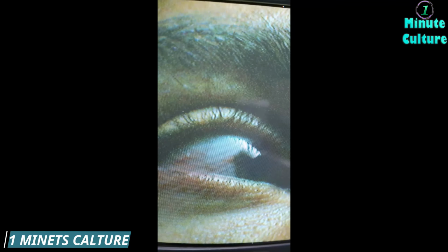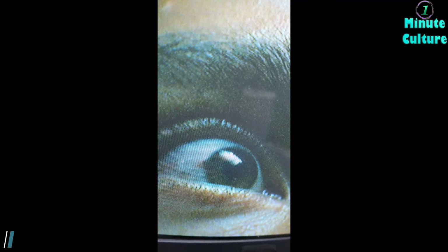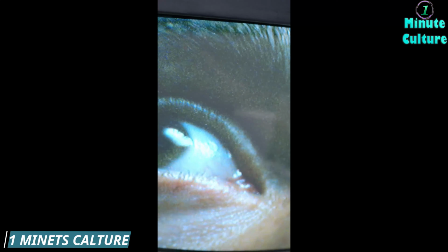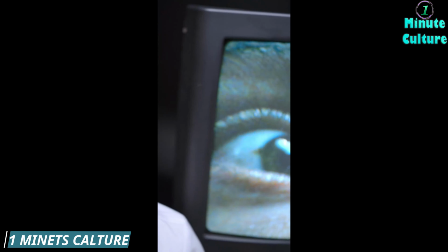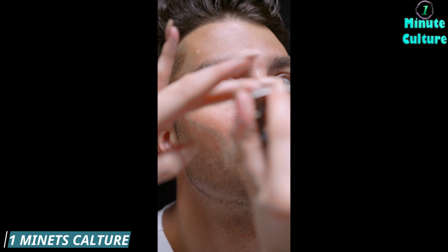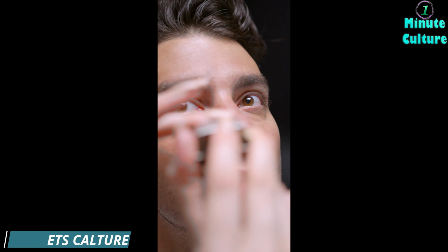Bilberry. This herb is rich in anthocyanins, which enhance night vision and protect the retina from damage. It may help with cataracts, macular degeneration, and diabetic retinopathy. You can use it as extracts, supplements, or eye drops.